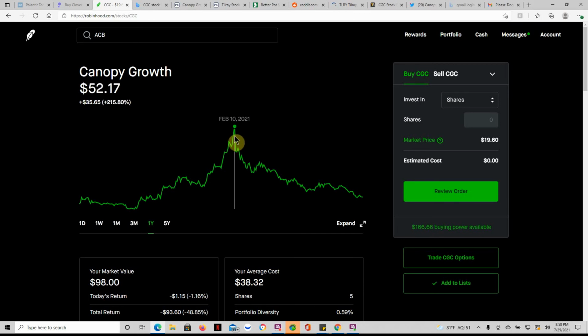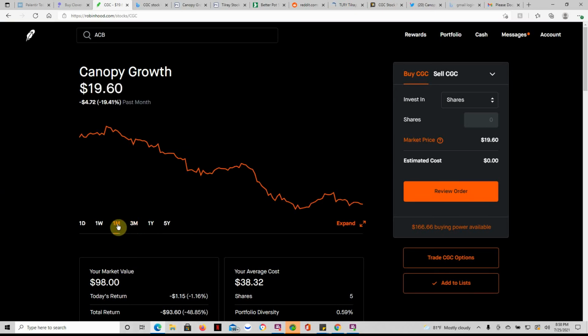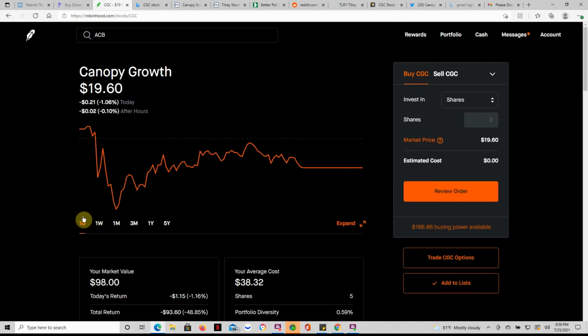$14.50, along with all the other ones that ran up on February 10th, so it would have been a good time to sell out then at $52.17, and it's just been coming down since then, a little bit over a 50% haircut. Here's a look at the last 3 months, down a little bit over 28%, down a little bit over 19% in the last month, and the last week it's actually up 2.89%.